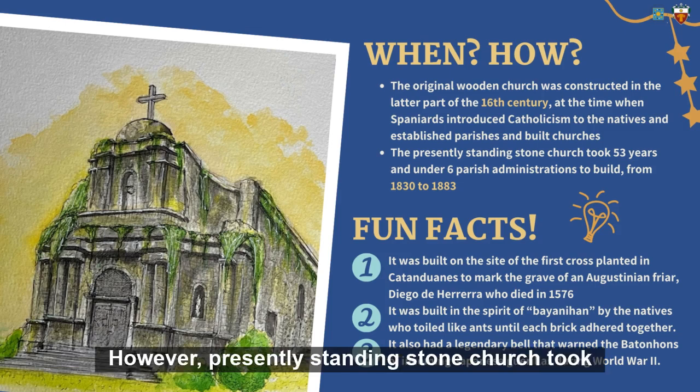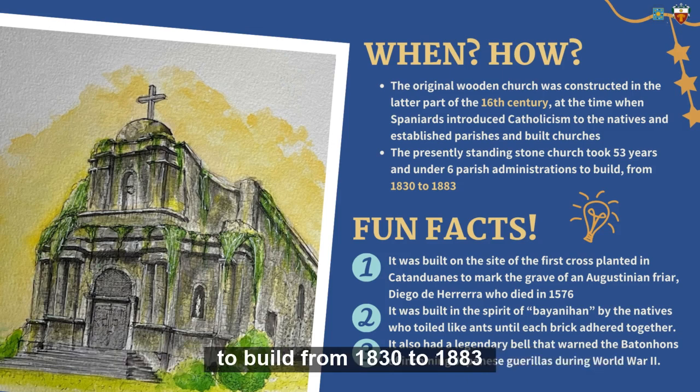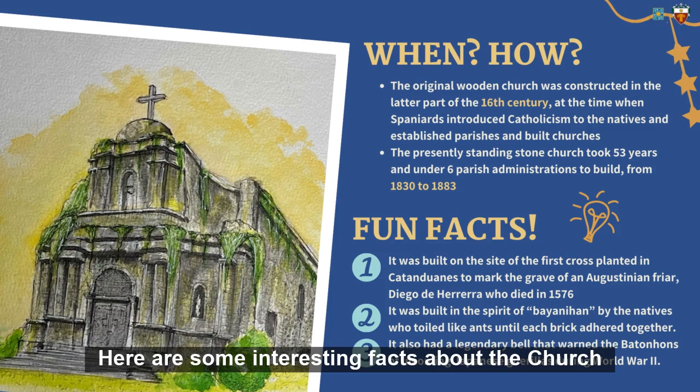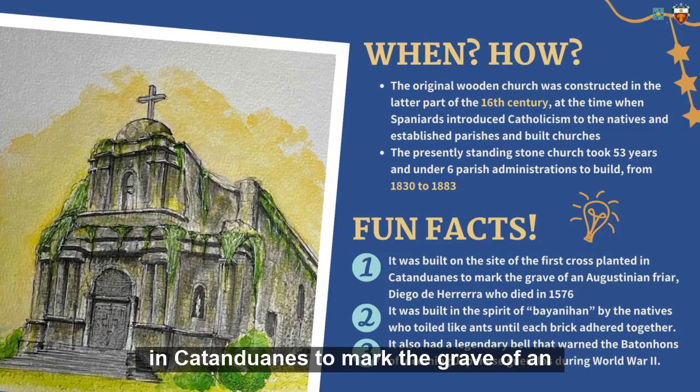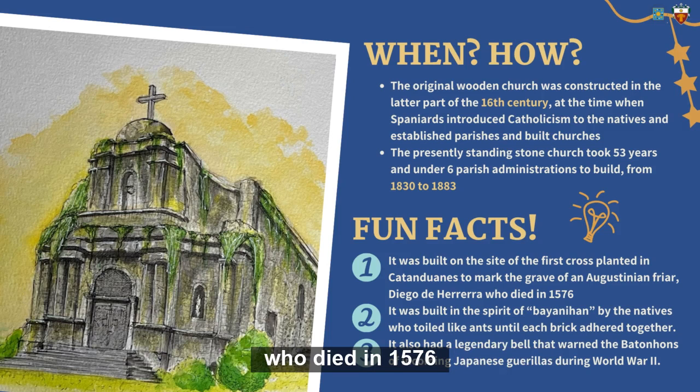However, the presently standing stone church took 53 years and under 6 parish administrations to build, from 1830 to 1883. Here are some interesting facts about the church. First, it was built on the site of the first cross planted in Catanduanes to mark the grave of an Augustinian friar, Diego de Herrera, who died in 1576.